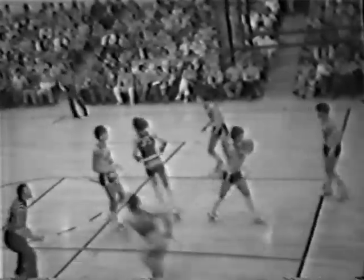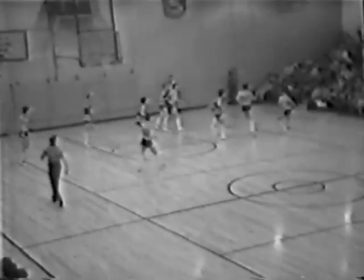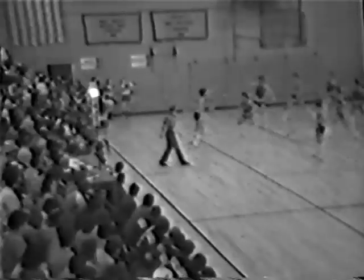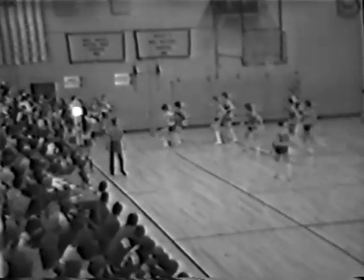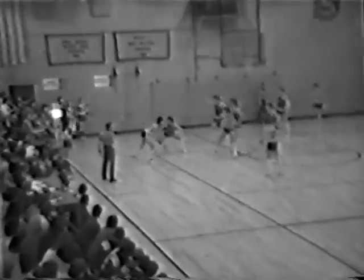Picked off by number 11 Stead. He goes up for a jumper, and it's good, making it 21-22. I tell you, folks, this is basketball. This is basketball's most exciting game. If you've never seen an exciting basketball game before, come to a Vikings game.